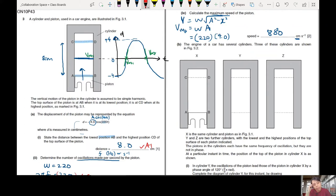I guess it depends on how fast your car is moving. But at this point, this is the oscillation. So this is going to be A1. If you use the equation omega times A, either derived from the main one or you just memorize and write, that is one equation mark.